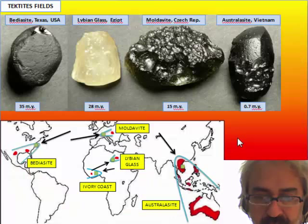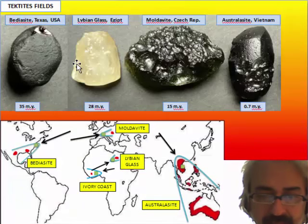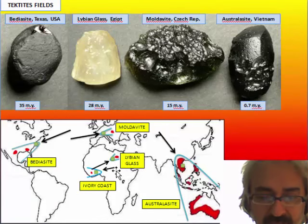So the more important tektites are four. I put five in this map. There is one, the Ivory Coast, that is represented by a few samples, very rare, very expensive. But the other four examples are material easy to find, not so expensive, so it's possible to make a small collection of all the known tektites with little money.